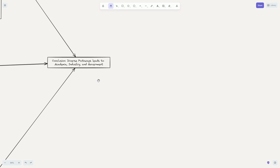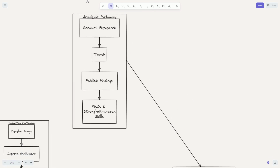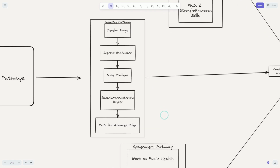So currently, what I can tell you is I am interested in the academic pathway. I am doing a lot of research and I am teaching a lot of students, and I am also publishing my findings. But choosing this field is my interest. You have to go your own way, you have to find your own way.